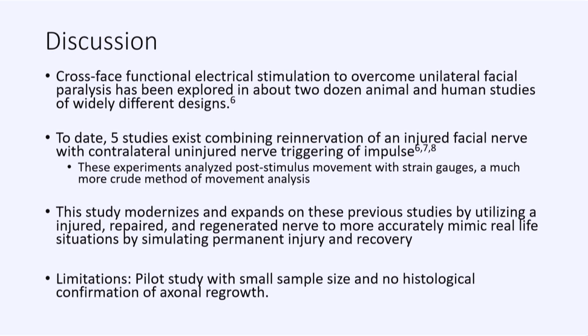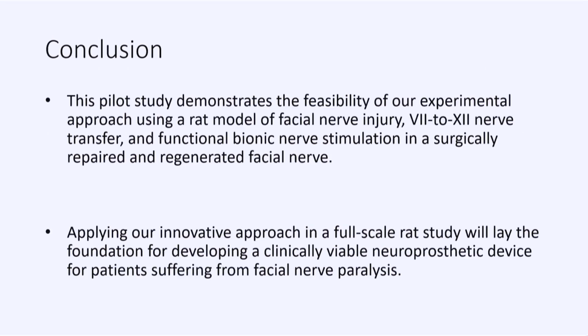Some limitations: this is just a pilot study. It's obviously a feasibility study, and we're just trying to demonstrate evidence that we can move forward with this. And we have a really small sample size. We don't have histological confirmation of axonal regrowth. Going forward, I think that that's going to be what we do. We're going to look at axonal regrowth in the direct slides of these rats and get a much bigger sample size to see if we can find significant differences in improvement.